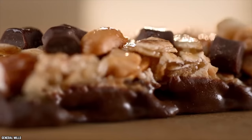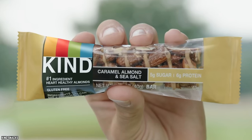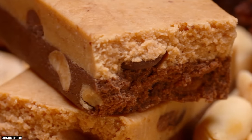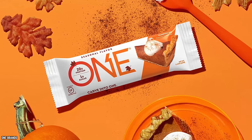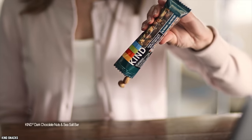Many energy bars are really just candy bars in disguise, but kind bars are a pretty healthy choice that still tastes really good. This rare combination is reason enough to give these bars a try. Because a lot of companies want to get in on the pumpkin action, there are a number of them offering pumpkin-flavored bars, such as One, RX Bar, and Quest. No two of these bars are exactly the same, so there should be at least one to suit your tastes.